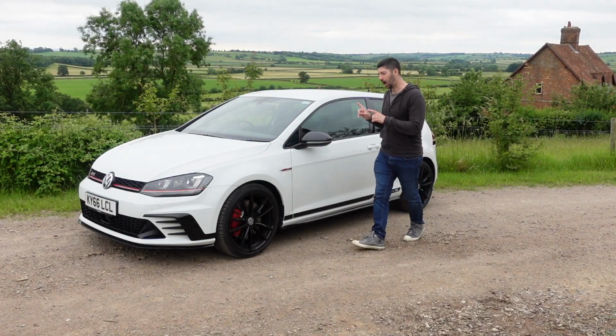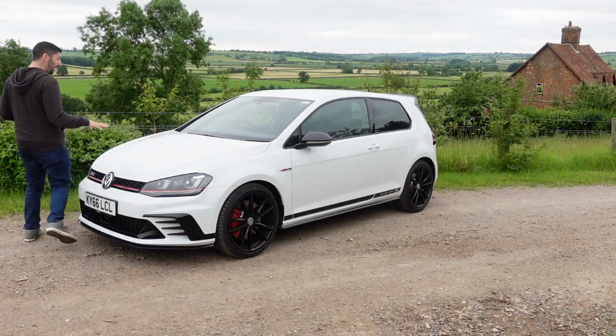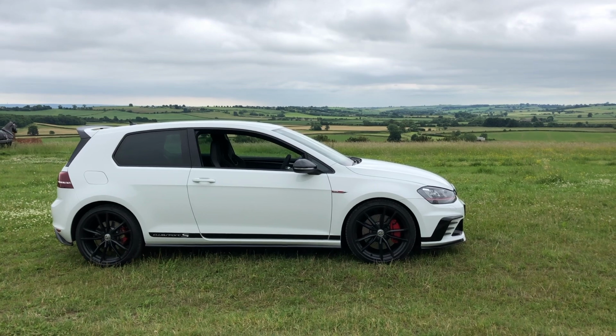This is number 175 of 400 in total. There weren't many of these made. In fact, out of the total 400, only about 150 of them came to the UK. So kind of what is it?